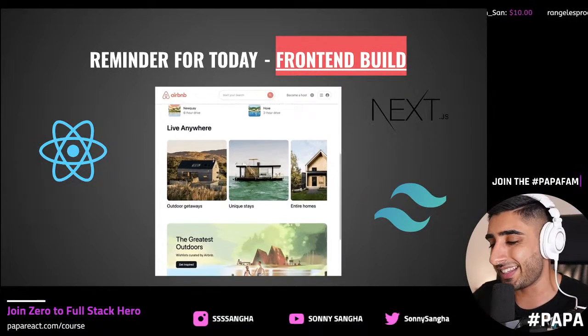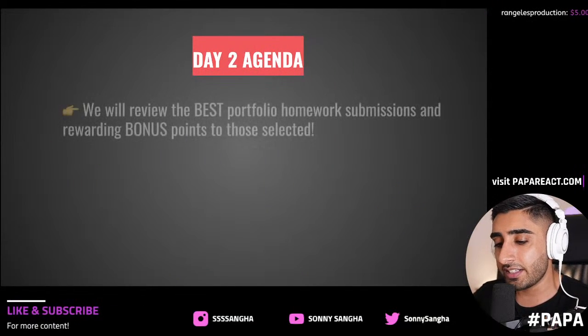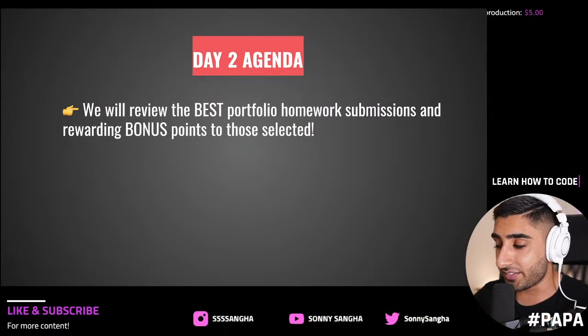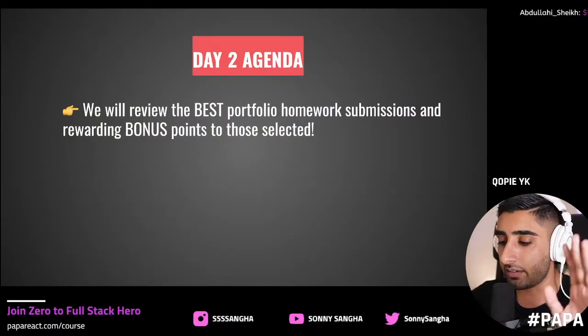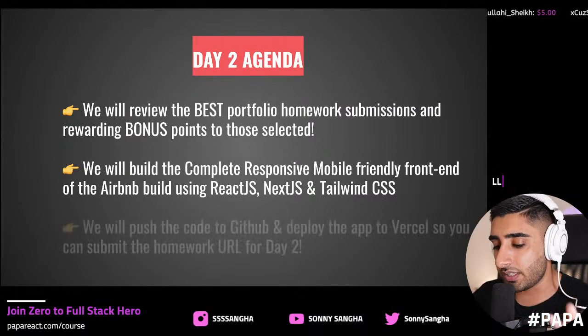Reminder for today, we're building the front end build. Looks pretty nice, right? The agenda for today: I'm going to review the best portfolios. If your portfolio comes on the screen today, give yourself a massive shout out and know that you just won 10 bonus points. Any portfolio that comes on the screen gets 10 bonus points. We're going to review the best because you guys pulled through. We're going to build that beautiful front end that I showed you.